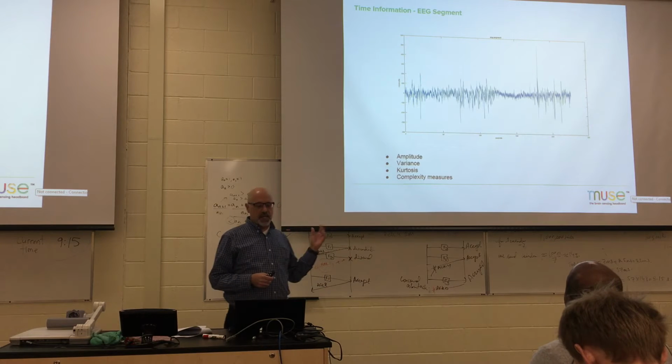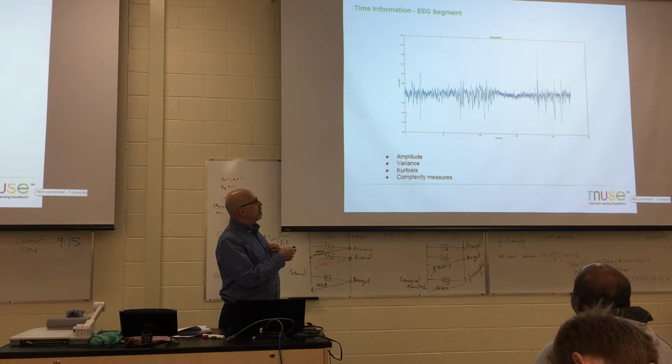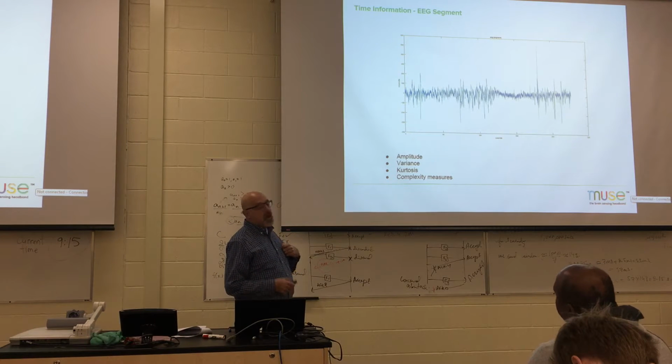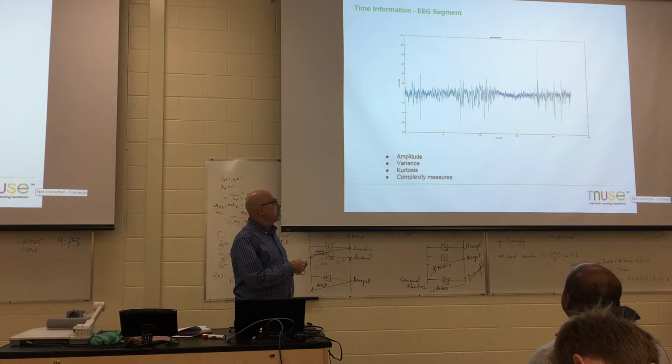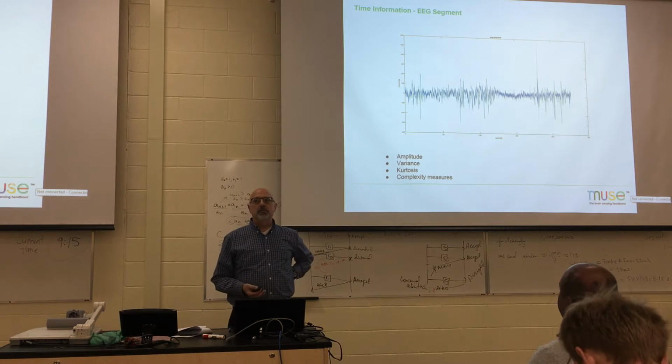This is the time domain. So here's a signal that I took from our database, a segment from one electrode. And so we can get time information from the EEG signal. And usually we look at amplitude or variance or kurtosis or other complexity measures like entropy or mutual information.